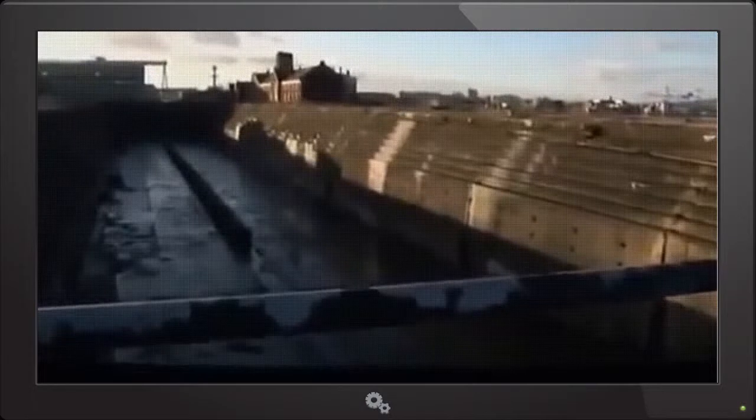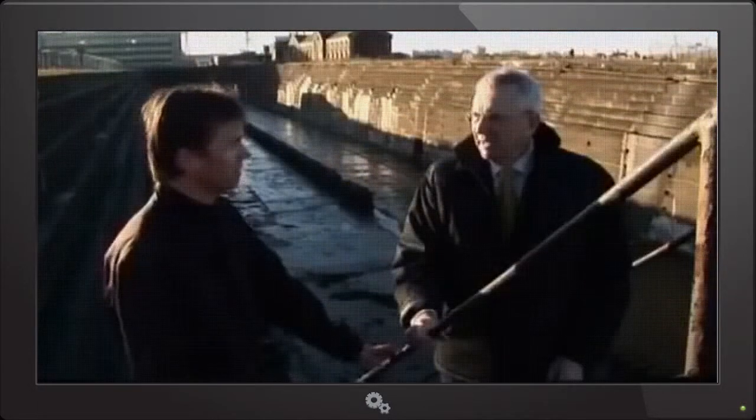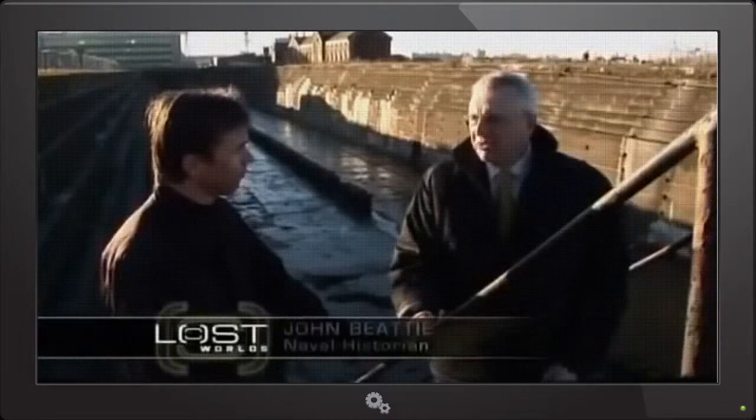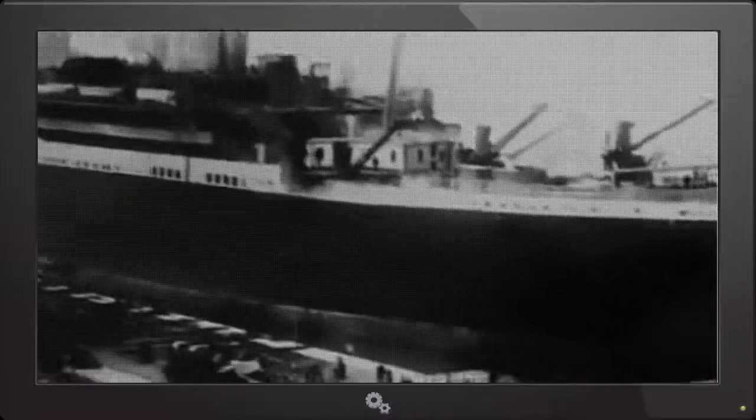This really is quite an extraordinary sight. Absolutely colossal size. It really does take your breath away. It's fantastic to look at. Yes, indeed, the dock was totally filled by the Titanic. This was the largest dry dock of its time, 850 feet long and 120 feet deep.